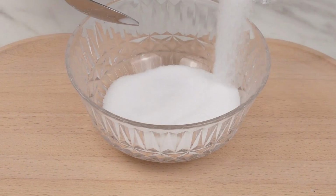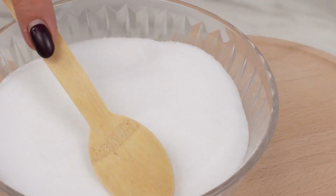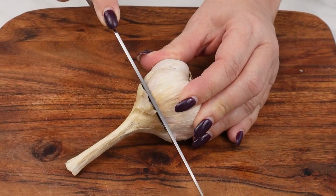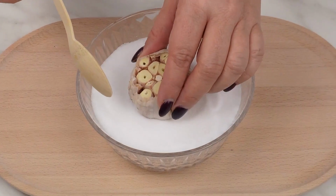Pour salt into a bowl. It has strong cleansing properties. Fill the bowl halfway with salt. Then take a garlic bulb. Cut off its top. Its intense smell has repellent properties. Place it right in the center of the bowl.